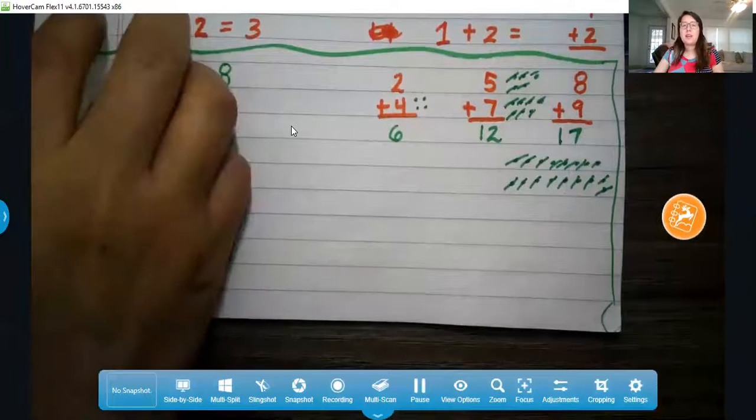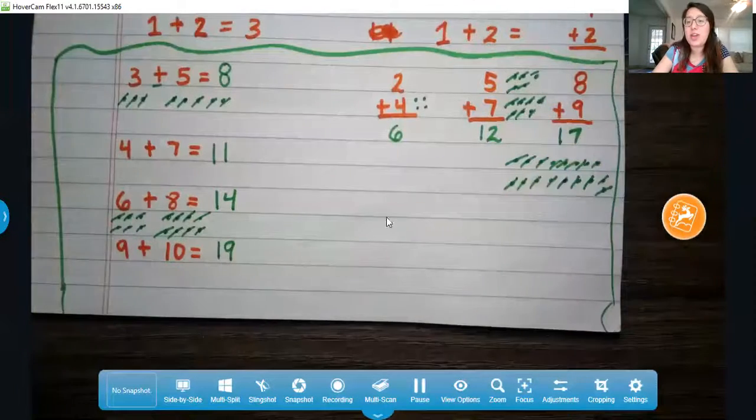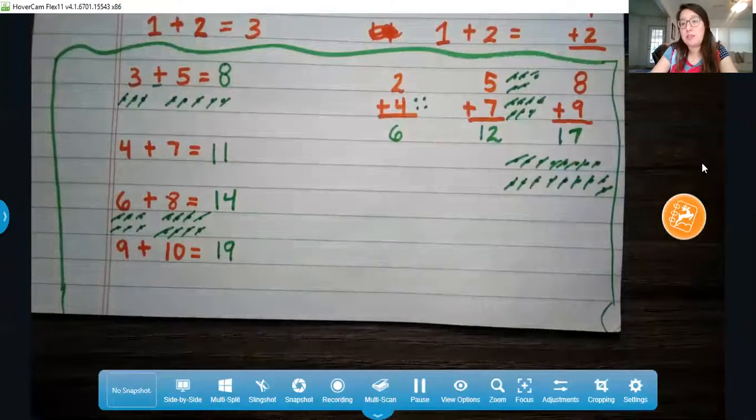All right, friends. Well, this is addition, this is adding, this is joining together. Again, friends, please make sure you know your numbers. If you don't know your numbers, you need to go back to my videos and practice those numbers. It is going to be very important that you know your numbers. It is going to help you in kindergarten a lot, all right?